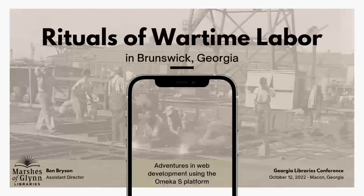The exhibit that I'm going to discuss and talk about today is Rituals of Wartime Labor in Brunswick, Georgia, which we developed as part of our cohort. If any of you drove over the large Sydney Lanier Bridge coming onto Jekyll, then you look down to your right-hand side, or if you're going across the other way, you can see the remains of a development that was supposed to be built on top of where the ships were built in World War II. But anyway, so I'll talk a little bit more about that.